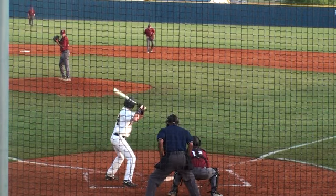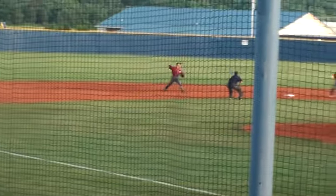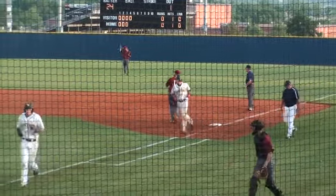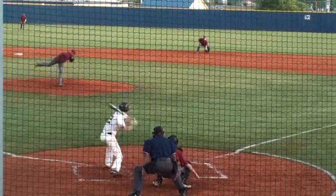Sheffield with the stretch. Pitch. And that one's going to hit straight to short. And it's going to go straight to first for a double play, ladies and gentlemen.